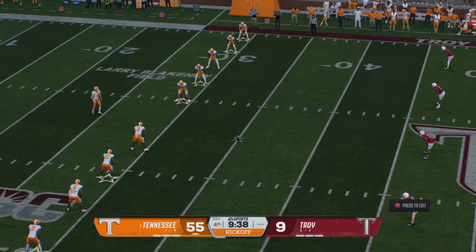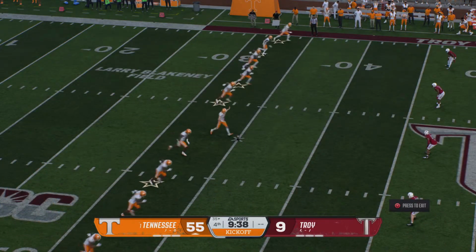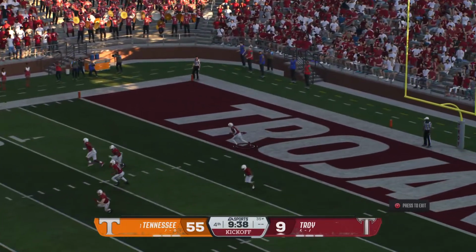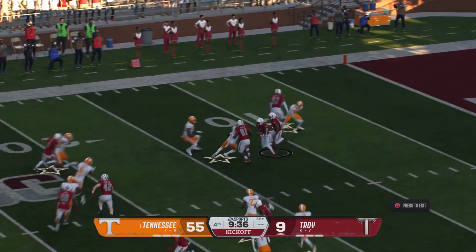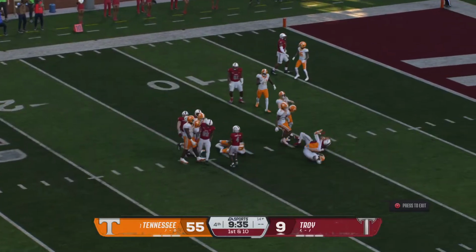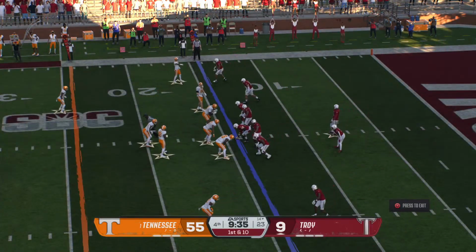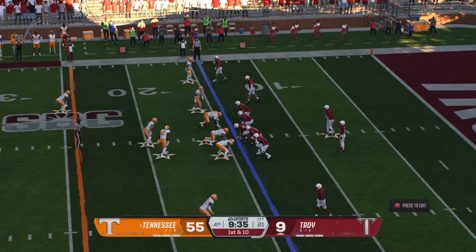Kickoff unit has been busy as they have built a big lead, and they're trying to hold on to it. Troy, 9. And he'll bring it out of the end zone. I know he thinks he can house every return, but sometimes you just have to take a knee as he's stopped at the 14.